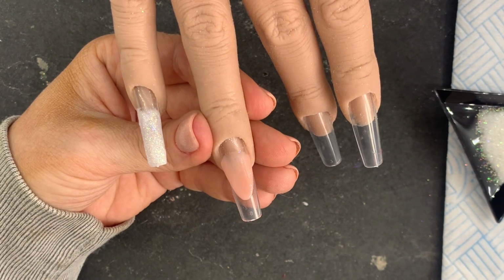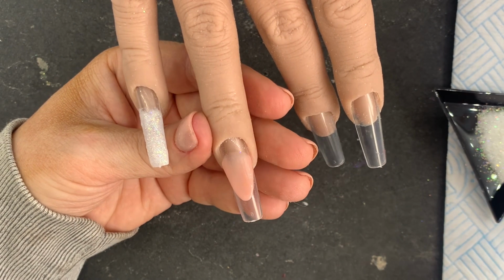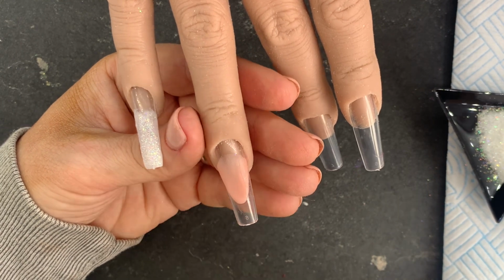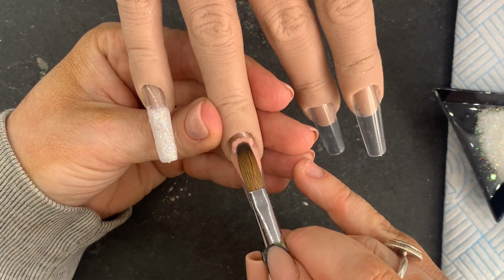Now my next bead will be my apex bead. It wasn't quite enough, so I do go in with a cuticle bead. Normally I try and do it in two, but oh well, who cares?